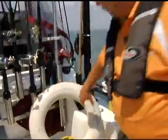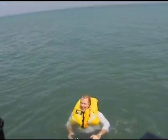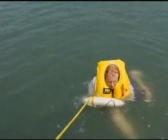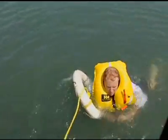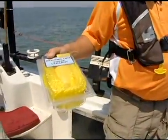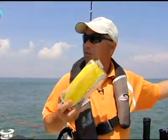Okay, we have one device here, a life buoy that I can throw to him, of course. And I'm not going to throw it so I hit him in the head. Okay, that'll, of course, keep him afloat. Now, we also have a heaving line here, and that's a rope with a buoy on it that works pretty much the same as a life buoy. These are for the smaller boats.